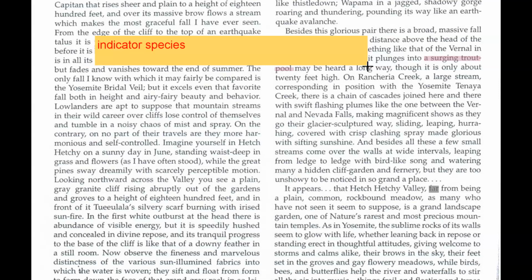So there are several indicator species, and one example is rainbow trout. So an indicator species tells us about the condition of the environment. For example, rainbow trout is very sensitive to the quality of water. So it can only exist if the water quality is very high and the water is highly oxygenated. If the water is polluted, usually the level of oxygen goes down and the rainbow trout cannot exist.